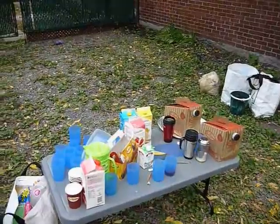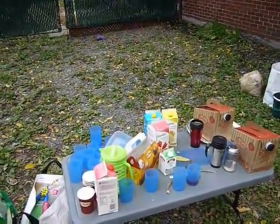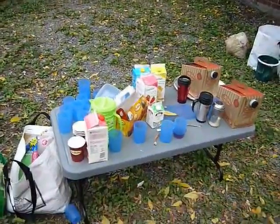Here's the craft services table. There's Tim Hortons and lemonade and fruit juice. Looks good. Coffee, too.